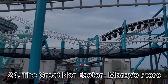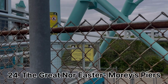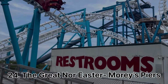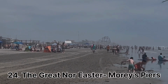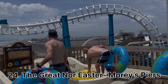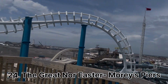And I love the seats. The seats are very comfortable too. They used to have bulky harnesses, but then they got replaced with shoulder restraint harnesses, like the vest ones you see on B&M flying coasters and stuff. And when I got on the ride for the first time, it was very rough. But then in 2017, Morey's Piers invested a lot of money on replacing all the track with smooth track, and that made this ride a more fun experience.